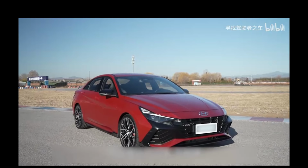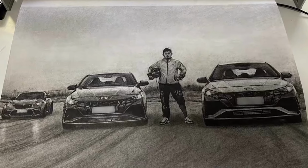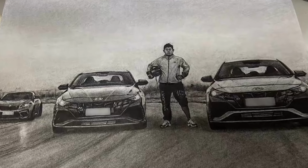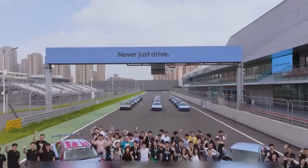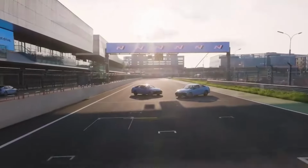Next, I named its brilliant gearbox the Korean PDK, and the rest is history, as everyone knows. This Elantra N naturally became an unquestionably good car in China's performance car circle with its strong product strength and reputation. In 2023, the Elantra N finally arrived in China.